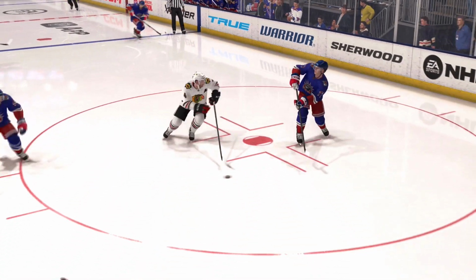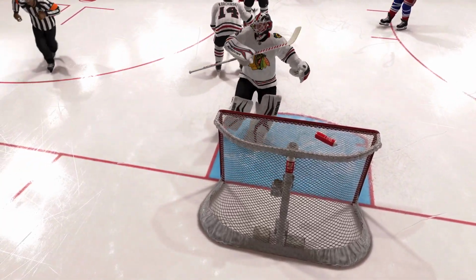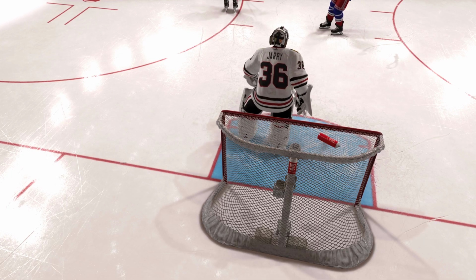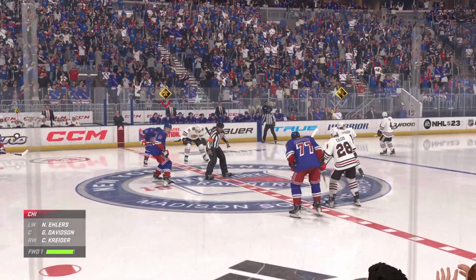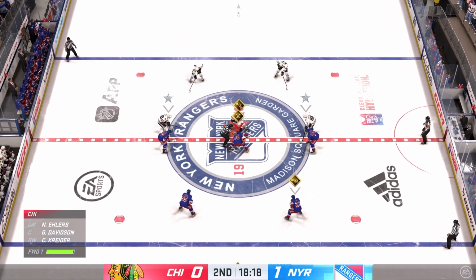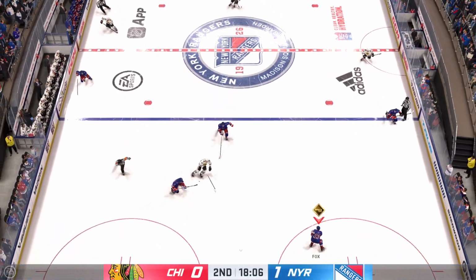Finally, they find a way to solve the goaltender. He's got a shutout streak that had run on for a little bit here. It's finally broken. The Rangers' hard work finally pays off with a one-goal lead in the second. That was a lot of effort just to get to the lead. Now you want to stay aggressive so you don't give it back.